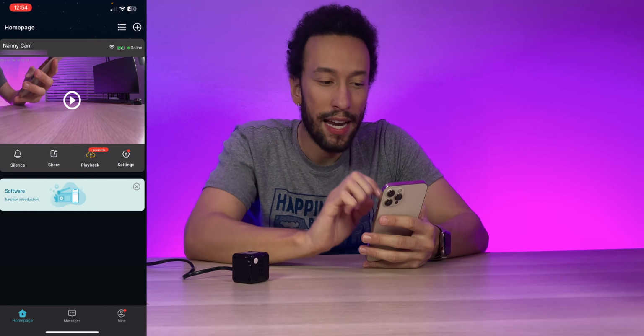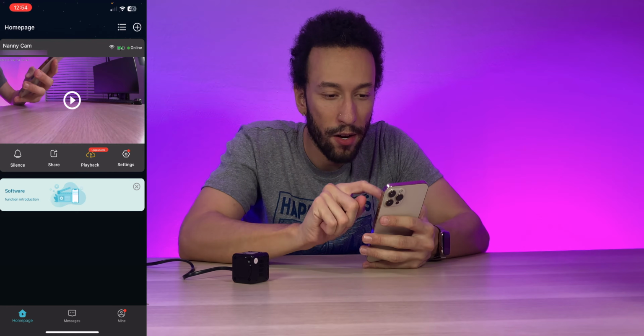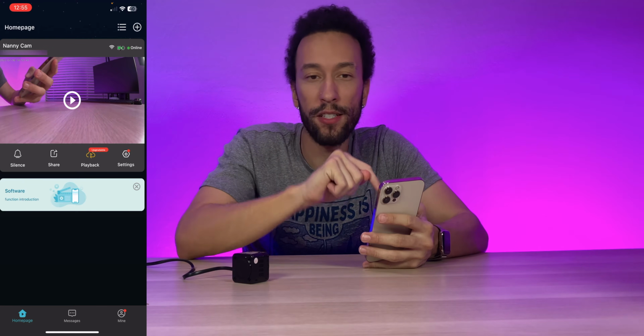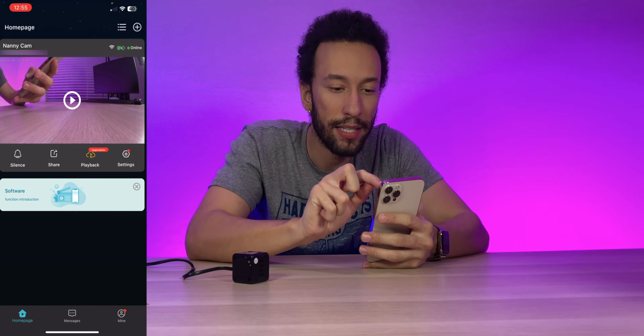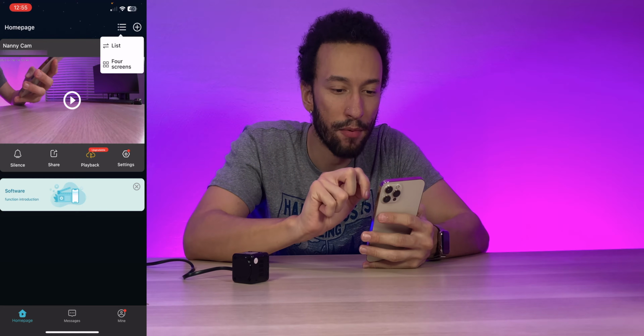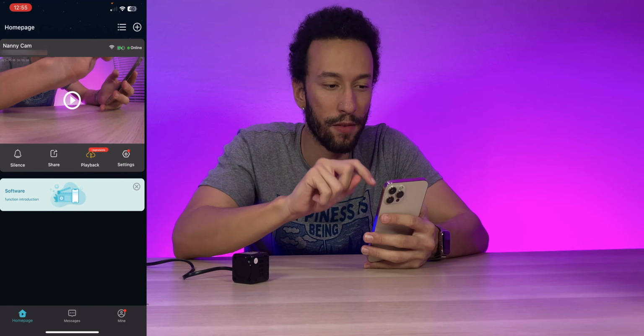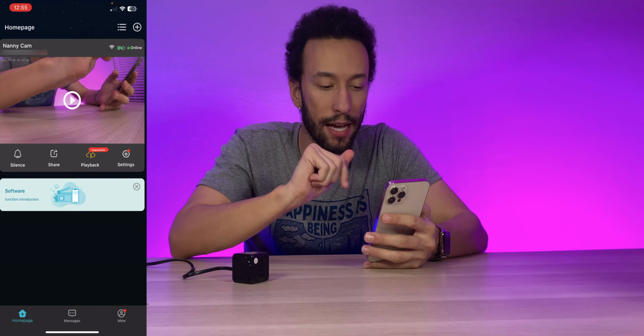So now that we're inside of the app, we can see all the information here. Up on the top right, we do have the Wi-Fi signal, the battery. We can see that it is currently charging and it is currently online. We can tap the little hamburger icon at the top right. We can choose a list or 4 screens. So I guess if you happen to have more cameras set up, you can see them all at the same time, which is very nice. We can also add another device as well.